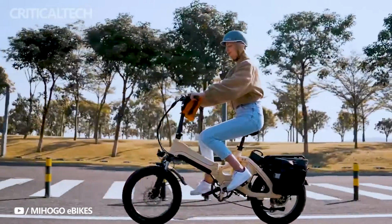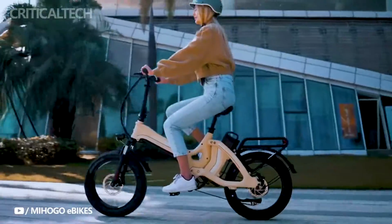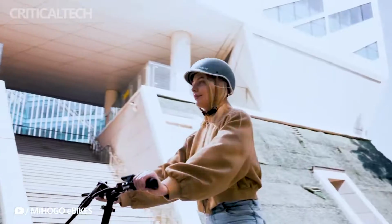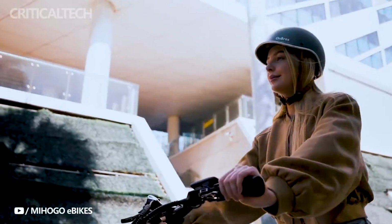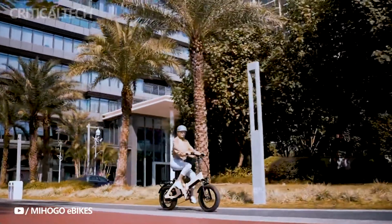One of the key highlights of the Mihogo One is its remarkable range of 270 kilometers. This extended range is achieved through the integration of a dual battery system, showcasing Mihogo's dedication to providing users with a reliable and long-lasting electric commuting option. The addition of a second battery ensures that riders can confidently tackle longer journeys without the worry of running out of power.